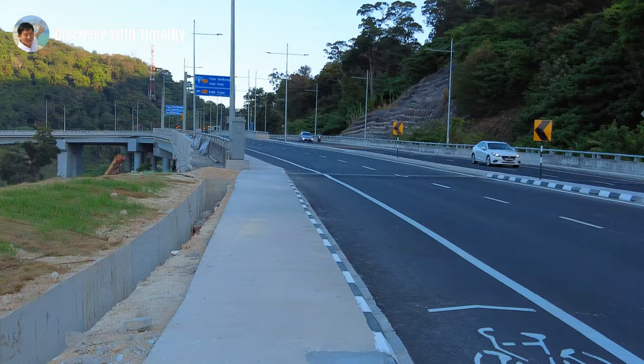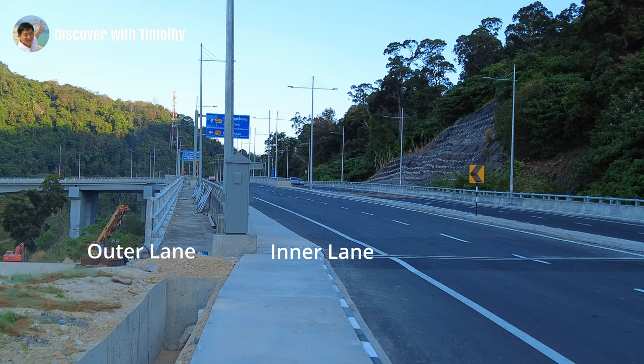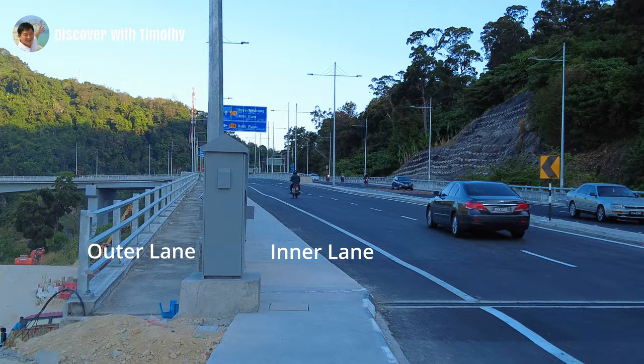I can see two lanes in front of me. Should I take the outer lane or inner lane? So far there are no signages telling me not to use the outer lane, but I don't want to get yelled at by a workman. So for now, I will take the inner lane.